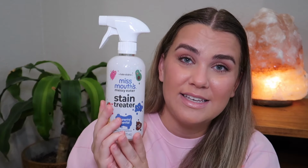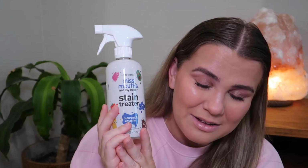Now, as far as there being no stains on these bibs, I gotta say, shout out to Miss Mouth's Messy Eater Stain Treater, because this stuff has saved so many clothing items. It is incredible. I bought the large bottle, as you can see, but I think I've purchased the regular, small bottle, I think we've gone through like 6 of them at this point, so I was like, okay, we're just gonna get the big one, and we're already over halfway done with this one. This is the most necessary thing ever.